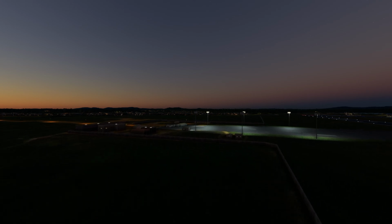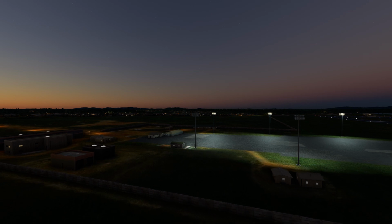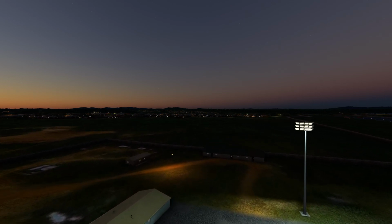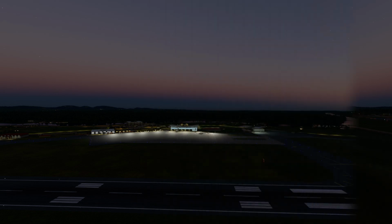So just a quick look at this area on the west side of the runway. Additional parking. Once again, they've done a nice little job on the buildings. All quite simple, nothing serious, but it works. And there you can see the blue airfield edge lights that will help you find your way in through the taxiways.